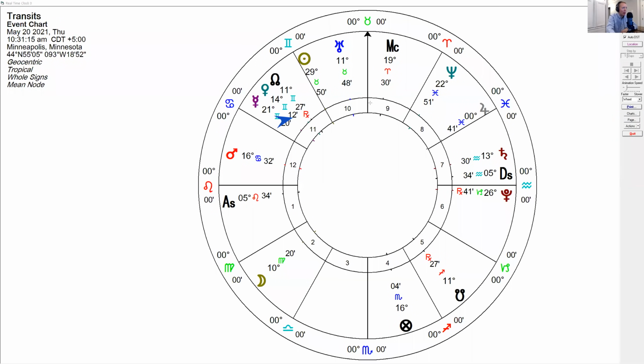All right, so let's take a look at the real time clock and notice that Mercury and Venus are both preparing to square Neptune. Venus a little farther away right now, but Mercury is going to be making that square from today into tomorrow. So you're going to see that square perfect. This is May 20th into the 21st.